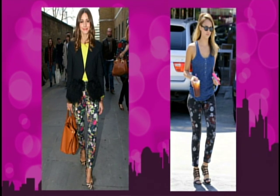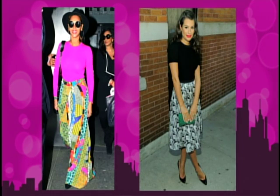And then we have a patterned skirt. So this is a really great piece. Every girl should have a great skirt in her wardrobe. And you can go for anything from graphic prints to florals. You want to do a shape that flatters your body.